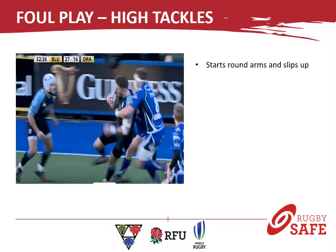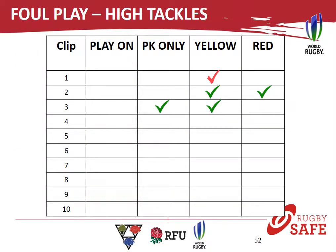So there we are. It starts around the arms, but it does slip up quite quickly. What about the action? It's clearly accidental. He hasn't gone straight up to the head or neck area. He has started low, and there's no real force in it. It's interesting to note the reaction of one of the other players who advises the referee that he was perhaps falling into the tackle or dipping into it. Well, as you can see there, he clearly wasn't. He's almost upright, and certainly he is nowhere near our guidelines of being below the level of his own hips. So don't always be fooled by what other people tell you. Again, when we asked those in the room, everybody went for penalty kicks, so we're quite happy with that one.